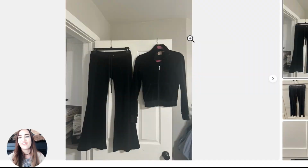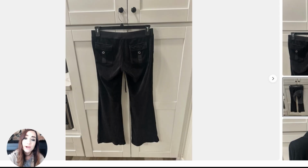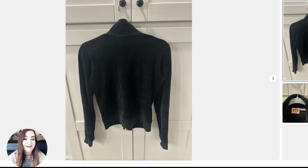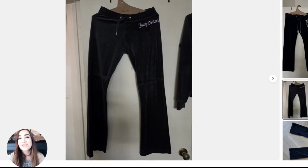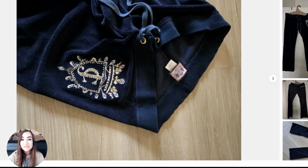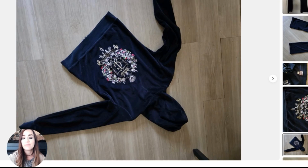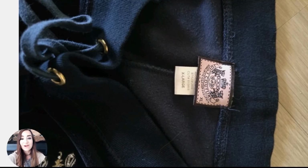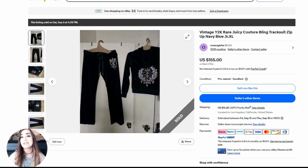This is a set over on eBay. This one has a little bit of a flare leg to it. A fairly simple set. No bling on this one. Sold for $75. This is another one from Juicy, but this one definitely has the bling going on in it. There's some on those pants. The jacket has some as well as some embroidery there on the back. There is the brand tag for you. Sorry, that's a little bit sideways, but this set sold for the full asking price of $155.